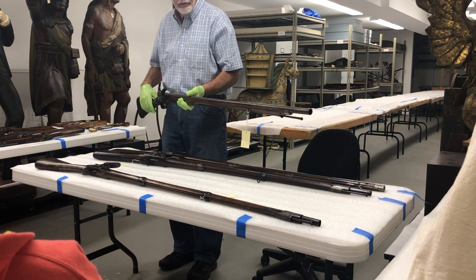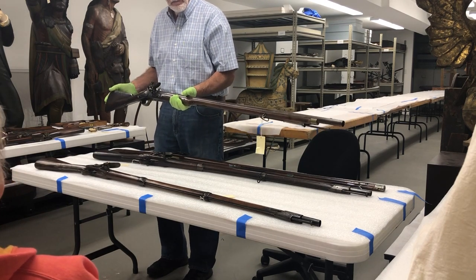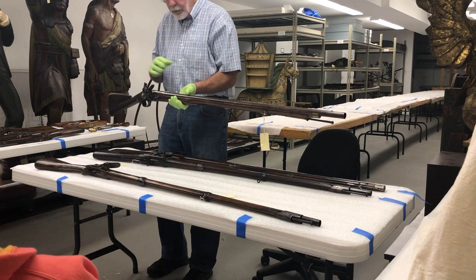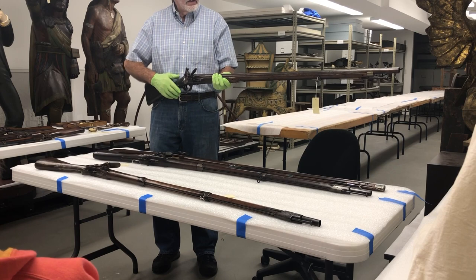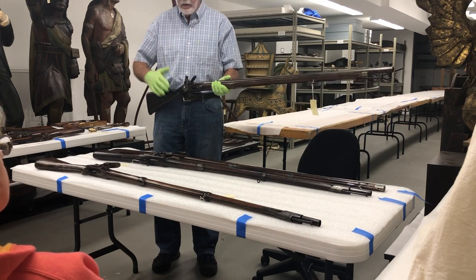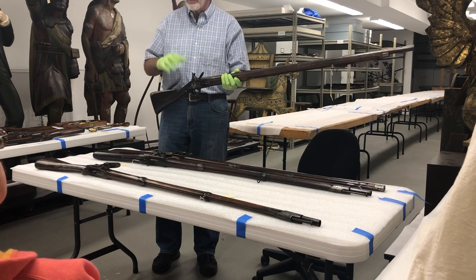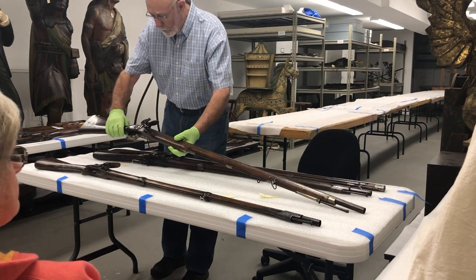They were probably only good for, I don't think you could hit a man for sure beyond 50 yards, and you probably couldn't hit him because they really didn't do much for sighting. So what they did is they all lined up, very regimented and very disciplined, as you've seen in the movies, and they all fired at once, big volley fire, and somewhere out there, anybody in the way would be hit.